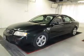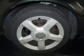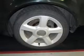Stand out from the crowd with premium wheels. The anti-lock braking system will help deliver you safely to your destination. He's always hot and she's always cold. Solve this problem while driving with dual temperature controls.